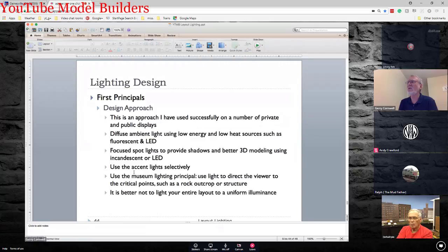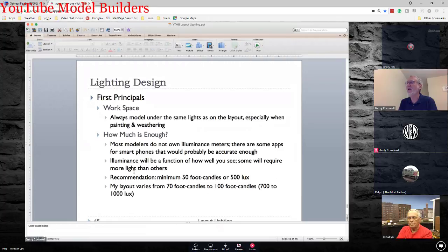Always model under the same lights on the layout, especially when painting and weathering. And how much is enough? So most modelers don't own luminance meters. There are some apps for smartphones that work reasonably well, probably close enough.